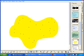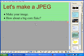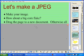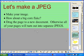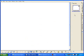So anyway, you make your image, and that's whatever you have. Maybe it's a whole slide or whatever. Once you've made your image, so I've made a cornflake, you drag the page to a document. I suggest this because if you don't do this, it's going to make JPEGs of every single slide that you have in here. So we don't want to do that. We just need a slide. So if you can see on the screen here, I'm taking slide number 10. I'm just going right in the middle, going down to an open document, and I am just going to put it up there, and voila, there it goes.